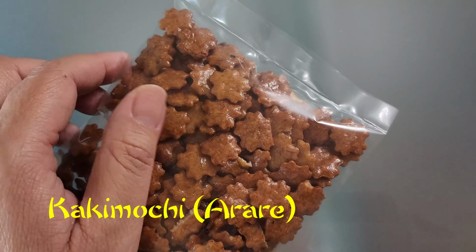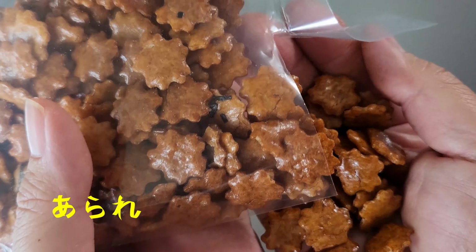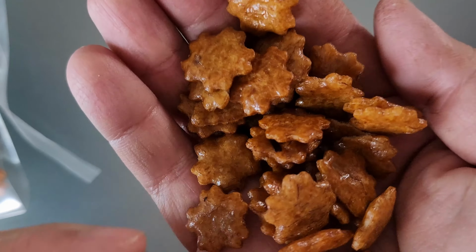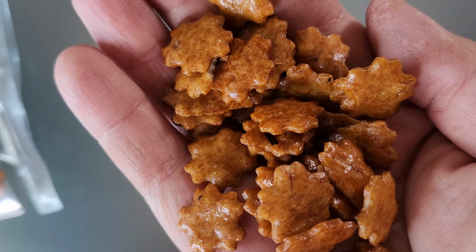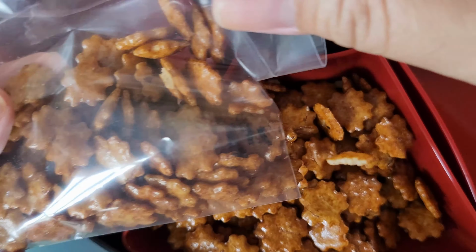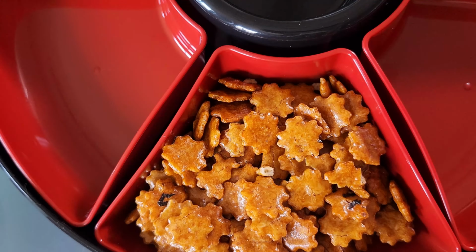Maybe the most popular snack in Hawaii is the Japanese rice cracker Kakimochi. The baked rice cracker has just the perfect crunch, and the shoyu seasoning the perfect balance of salty, umami, and a hint of sweetness. It comes in all different shapes and sizes, but I always like the sakura or cherry blossom shape the best. It's so pretty. I always find it so interesting that we call the snack Kakimochi, but in Japan, it's known as Arare. Kakimochi is still a Japanese word, but only used by Japanese in Hawaii.